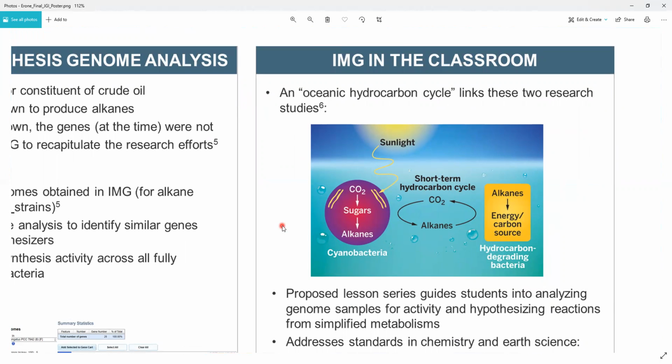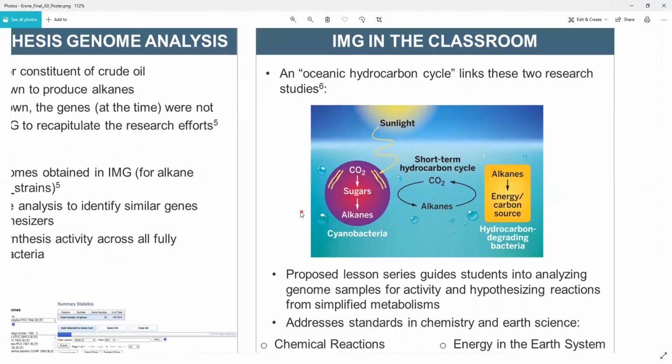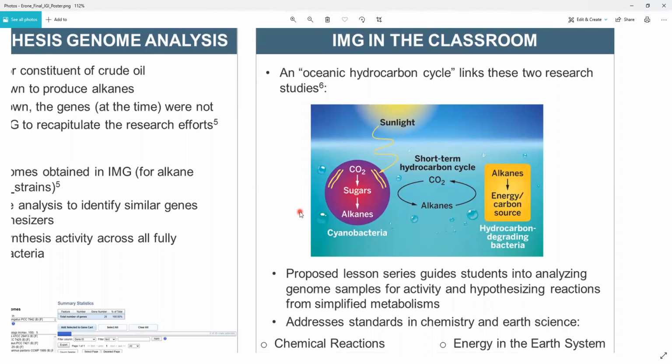Full disclosure, all of this is currently a work in progress for the upcoming school year. And so part of my research efforts over the summer dealt with hydrocarbon oil degrading bacteria and hydrocarbon producing bacteria. This does lead into the notion of a short-term hydrocarbon cycle. So in the absence of oil spills and tailing ponds and other oil sources, these oil degrading bacteria have to exist somehow. And these cyanobacteria can act as a food source with the alkanes that they produce.